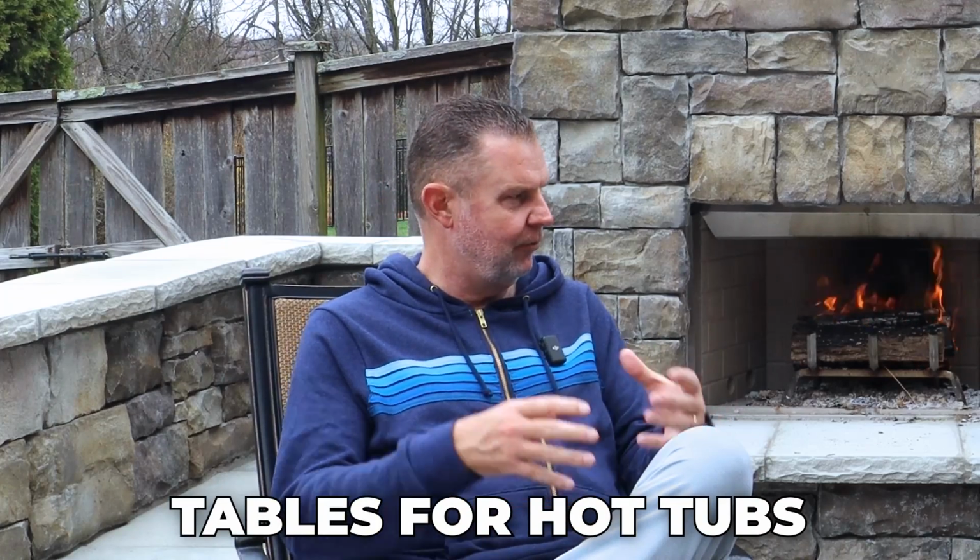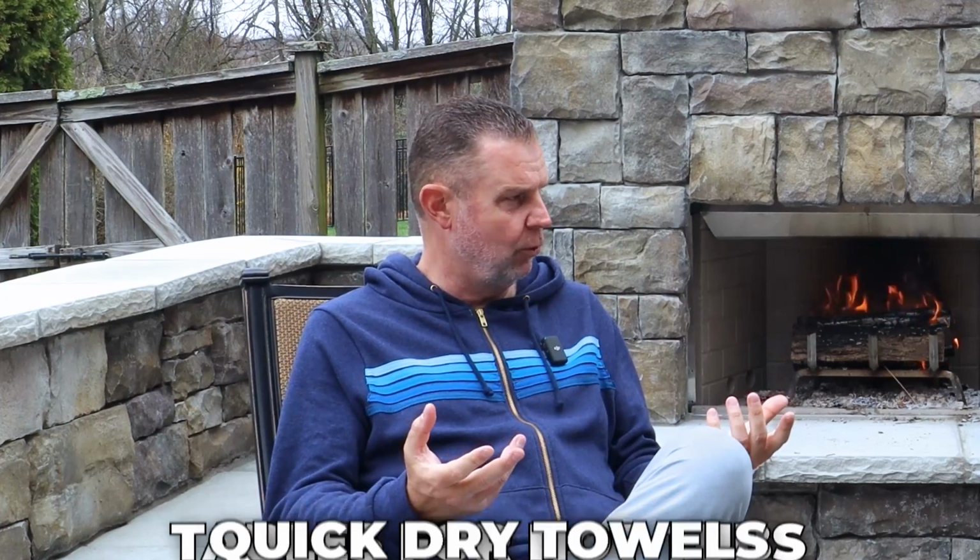So we've talked about the kitchen. We've talked about the master bathroom, the master suite. What are some other small things that we do at the properties? I think about most of our properties are around water: lakes, beach, rivers. We have hot tubs at almost every property. Just small things like the little tables for the hot tubs that clip on the side, but probably most importantly, the quick dry towels.